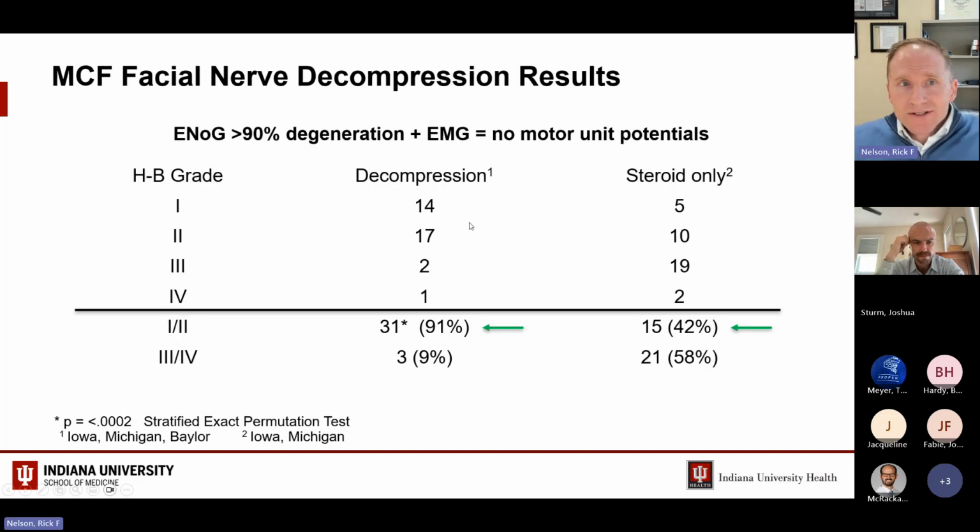So the decompression results, again, those were patients that met the ENOG criteria and had no voluntary motor units on EMG. When they did steroids alone, you can see that 42% of the patients achieved a good outcome, compared to those with decompression, where 91% of the patients achieved a good outcome. So this is basically the data from that study.